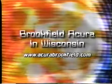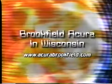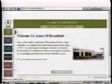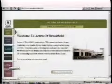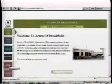Well, now let's travel across the country to Milwaukee, Wisconsin, and visit the dealership of Brookfield Acura. Well, first of all, you see with Brookfield Acura, it's a very nice laid out page, and when we click on the new inventory, it pulls up a section that is nice and easy to use. It gives you all of the information.